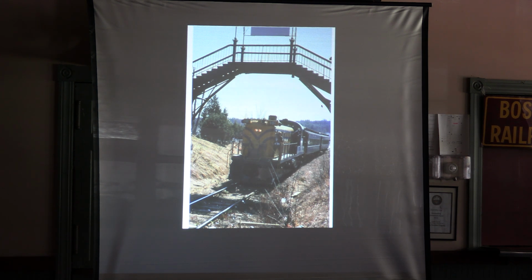And here we are at Weirs Beach, and there's a news photographer taking movies. I think this is pre-video time from the front, and they're going to use it on news somewhere, not sure where.